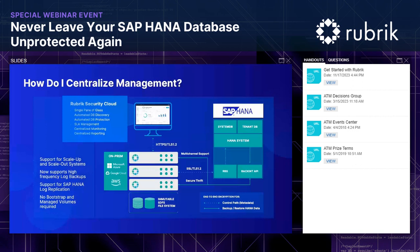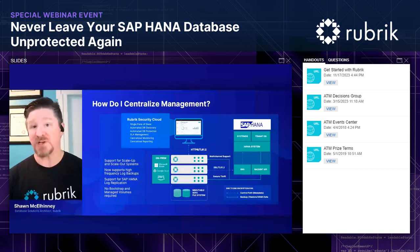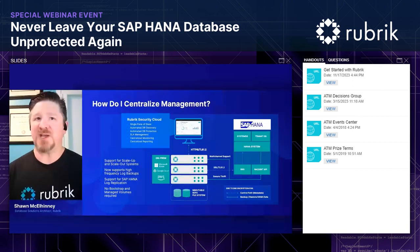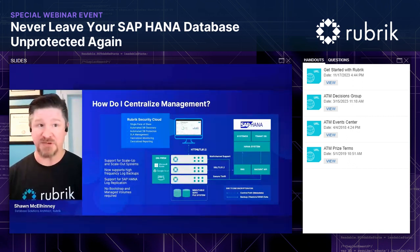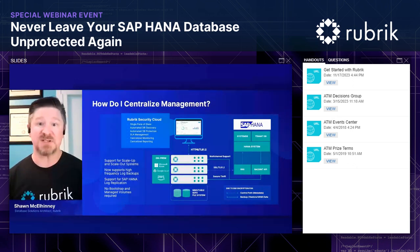Another item of note, Rubrik also supports the scale up and scale out systems for SAP HANA. It'll take care of higher frequency log backups and SAP HANA log replication. If you happen to be a user of previous generations of our SAP HANA solution, you'll really appreciate the fact that you no longer have to go and maintain bootstrap scripts or managed volumes in order to enable your SAP HANA protection.